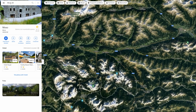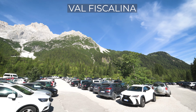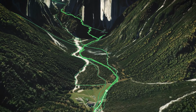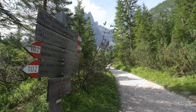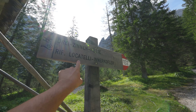Past the little town of Moso, you will find the parking lot at the beginning of the beautiful Val Fiscalina. This is the starting point of the hike. From here, you're going to follow a flat gravel road in this spectacular wide alpine valley. You'll soon reach Rifugio Fondovalle. Here, you'll find the split, and you're going on the right towards Rifugio Locatelli.